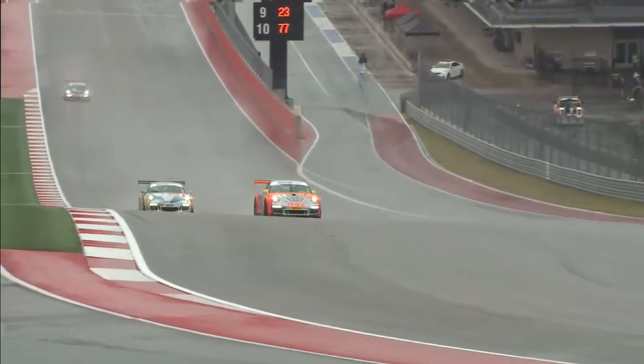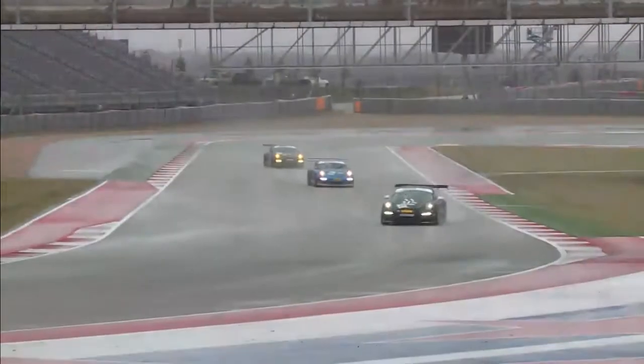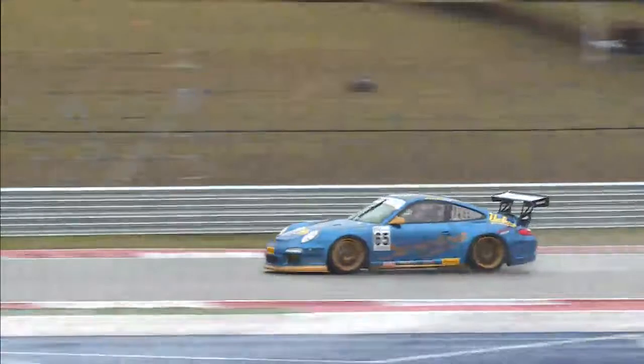With these conditions, these guys are trying to keep those tires that we talked about wet, but still up to temp, so they do have the grip they need to be able to make these turns. Now, it looks like that rain may have picked up again just a little bit. It's not as heavy as it was, but it's definitely heavier than it was when this race started. So that's a bit of a difference.